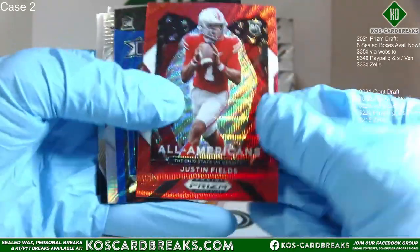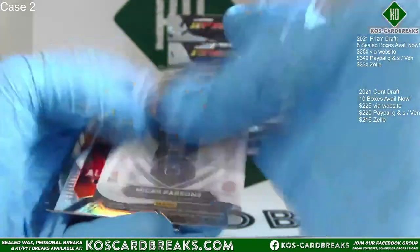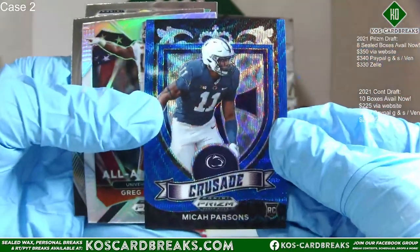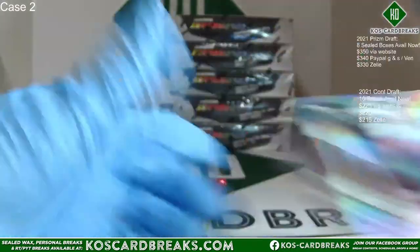Nice Fighting Irish hit. Justin Fields, red wave parallel, All-Americans. Micah Parsons, blue wave. 59 of 249 for Parsons. Greg Rousseau, silver. And Sage and Javon.